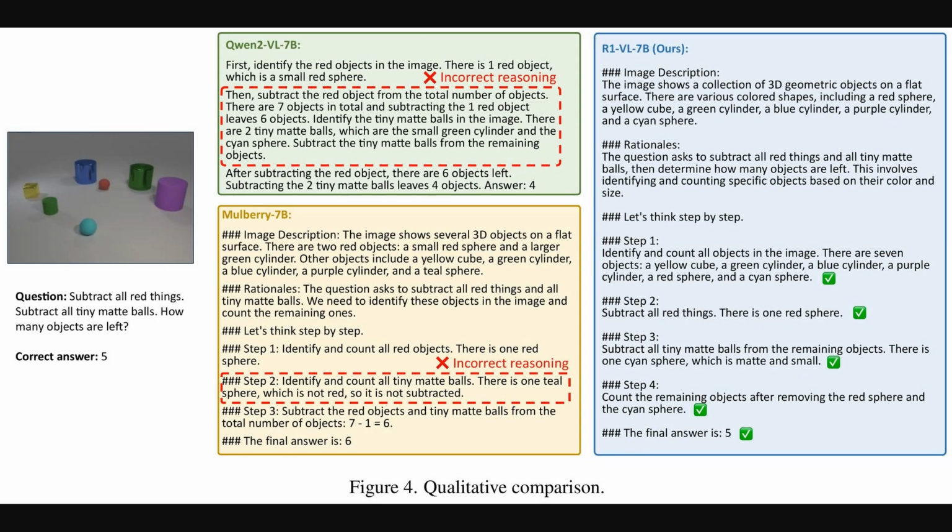Okay, so we just saw the numbers in Table 4, showing that stepwise rewards really boost accuracy. Figure 4 gives us a more visual feel for why that is. It shows how different models tackle the same math question involving objects in an image. You can see the baseline Qwen2 model and another one called Mulberry 7B. They make mistakes in their reasoning steps, like misidentifying objects or counting incorrectly. But the R1VL model, using StepGRPO, follows the steps correctly, identifies the right objects, and gets the right answer. It really shows how rewarding those intermediate steps leads to a more reliable reasoning process.